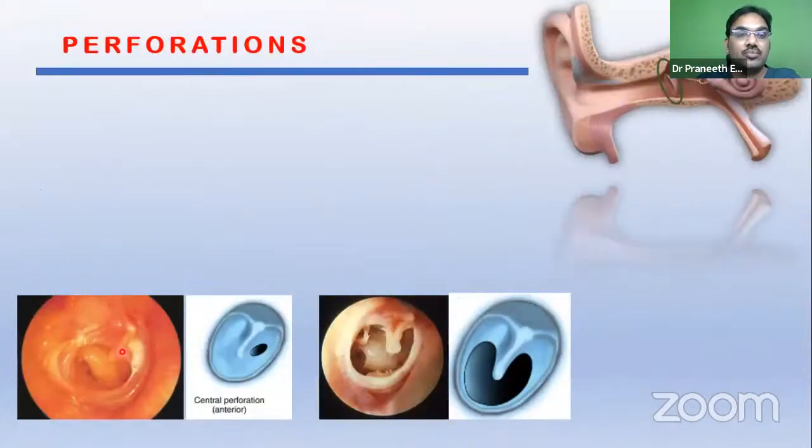Now you move on to the perforations. This is the central perforation, surrounded on all margins by pars tensa. Your tympanic membrane has a pars tensa part and a pars flaccida part. What is the difference between these two? Pars tensa has three layers, pars flaccida has two layers. And what is the other difference?